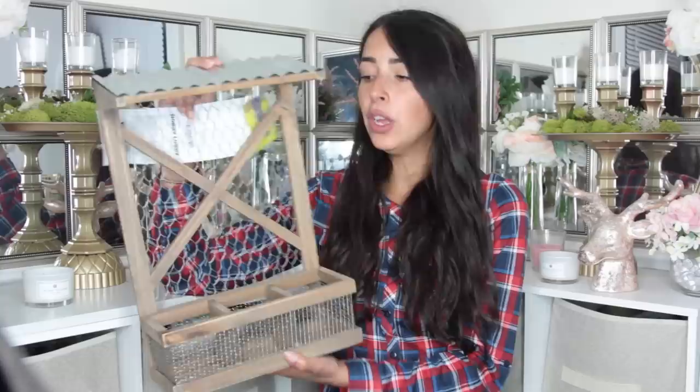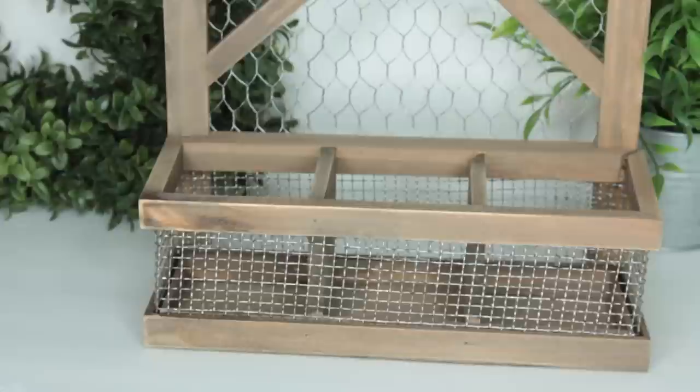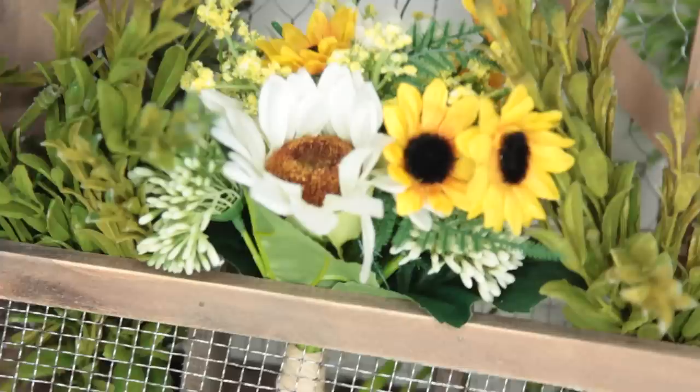What it says this is called is this farmhouse wood wall decor. So what you could put in it is maybe some mason jars with flowers inside of it. Maybe you can put flowers directly into this. You can hang this inside of your kitchen and put spices in it if you wanted to. You can even put pens and scissors and then use little clothespins to add notes to this or even pictures. There's a lot of things you can do with it.